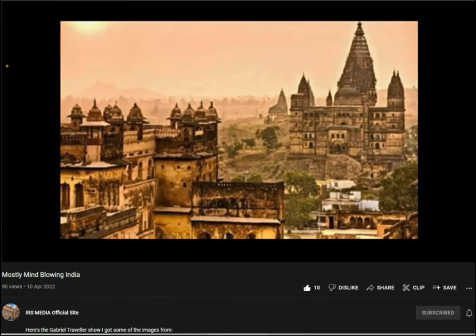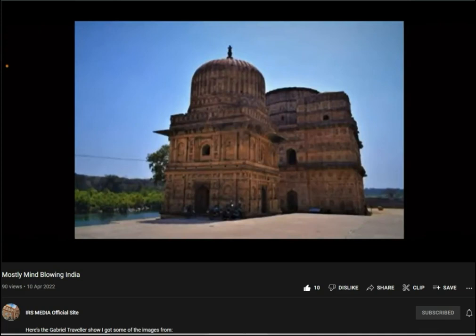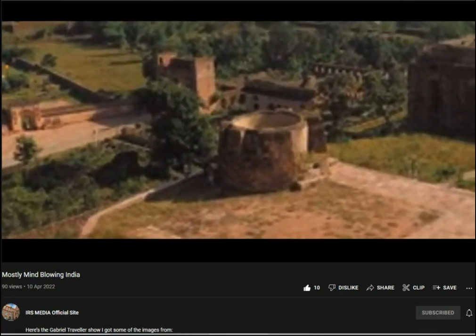The technology, and it's just whatever the building techniques, whatever you want to call it. Look at this. I'd be happy to have that building in my city. And then what do you think this is? It's missing its roof.